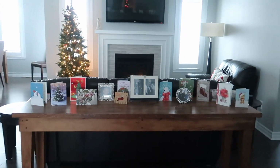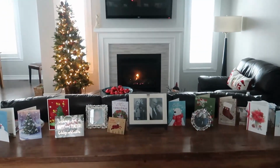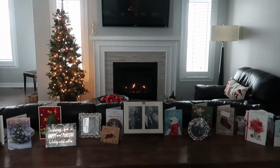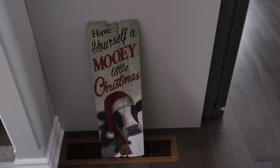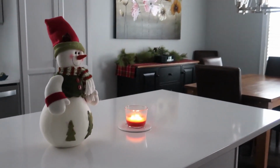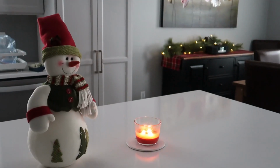And this is what you see whenever you walk through the front door. All of our Christmas cards are there, and that's one of the trees. And I picked up this little sign. It just reminded me of when we had our cows. And then just walking towards the kitchen, the dining room, I just have this little snowman sitting on the island.